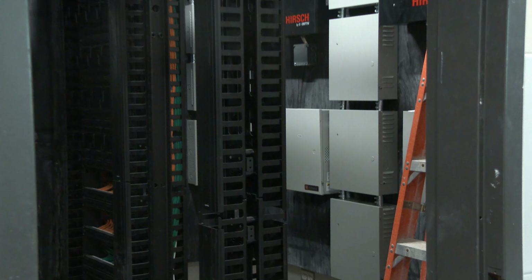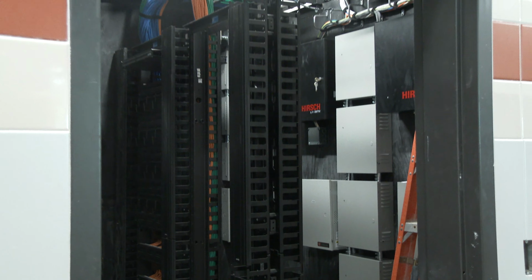This is what's known as an IDF closet. All the data and technology in the school runs through this type of room at each level.